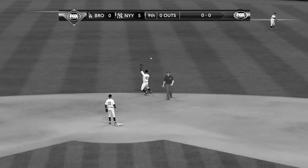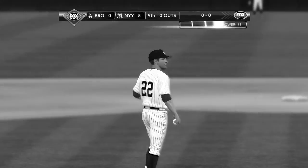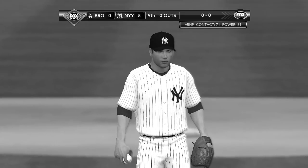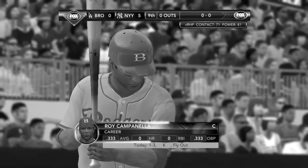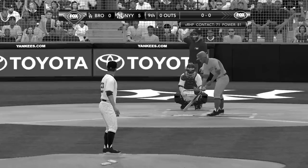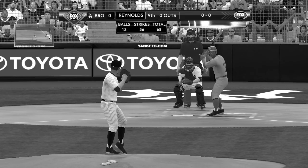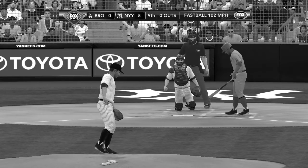Coming to bat. Well, anytime you get your first hitter up in the inning, big things can happen. It opens up a lot of holes in the defense, and it makes it a lot easier to hit for the guys behind you. Campanella batting now. Base hit his last time. First pitch on the way. It's strike one. Can't make contact on the fastball.